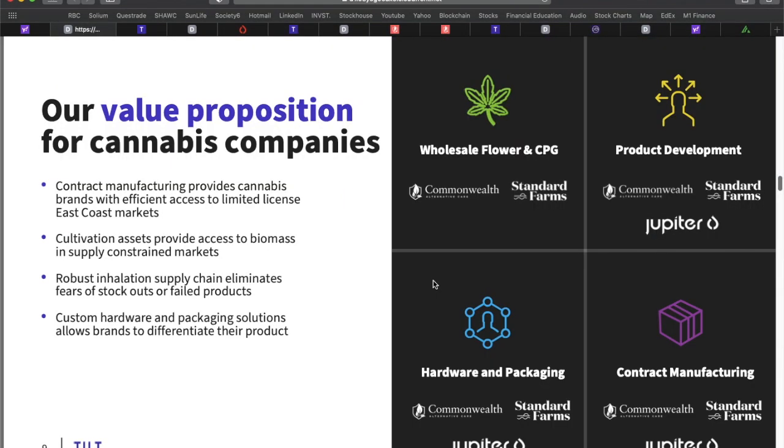So the first thing I want to talk about here is the value proposition that Tilt actually provides its shareholders. So when you think about diversification, Tilt really embodies that. They touch a lot of different areas in the MJ space, and they're really properly set up, I think, to take advantage of multiple different phases of the buying cycle or the supply chain.